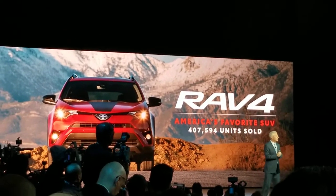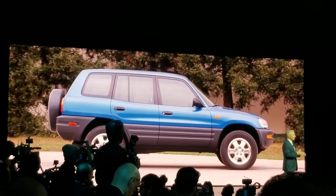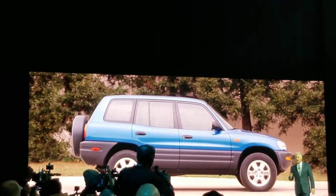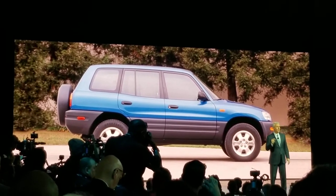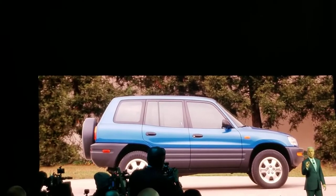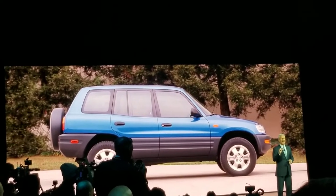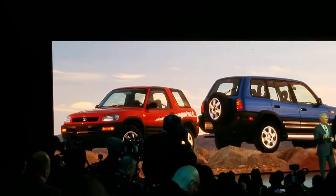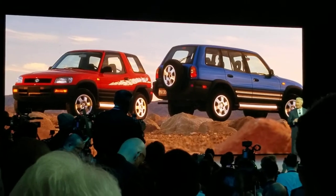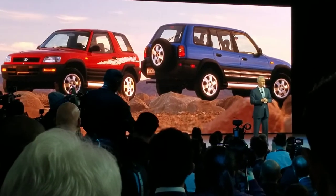Let's take you back to 1994, when it first came on the scene. RAV4 literally charted the course, having four-wheel drive, higher ground clearance, and a compact body with large tires. It started the small SUV segment, which is obviously today the largest in the industry. It was the ideal set of wheels for those living an active lifestyle, who wanted to live life to the fullest. Yes, that funky little thing right there, it created this segment.